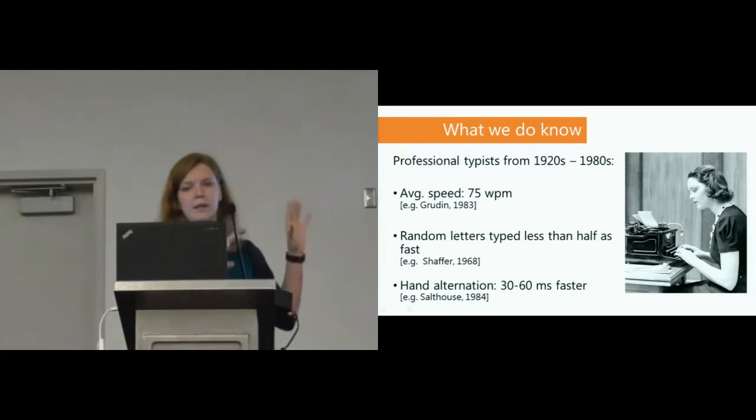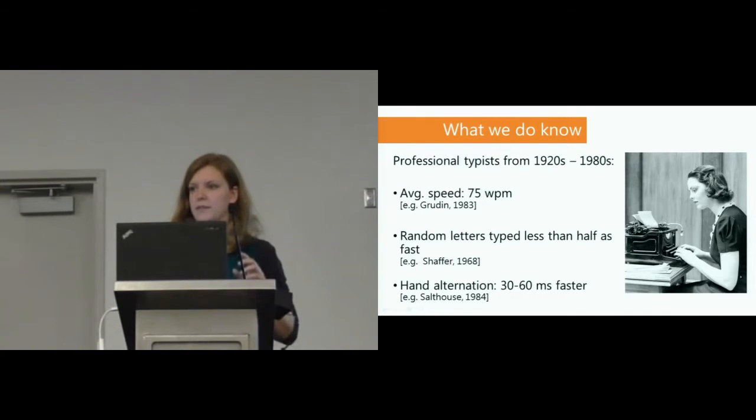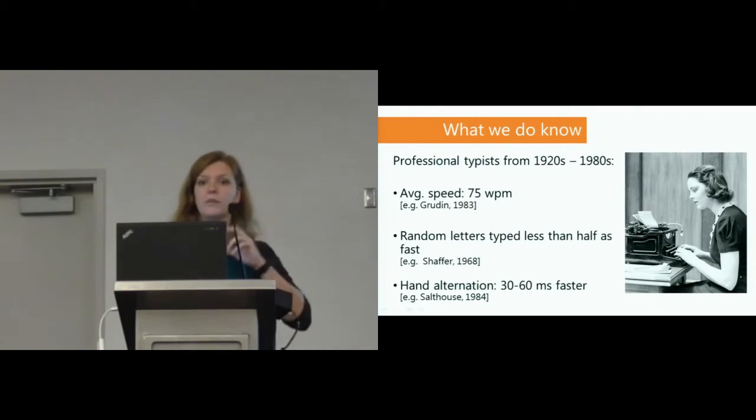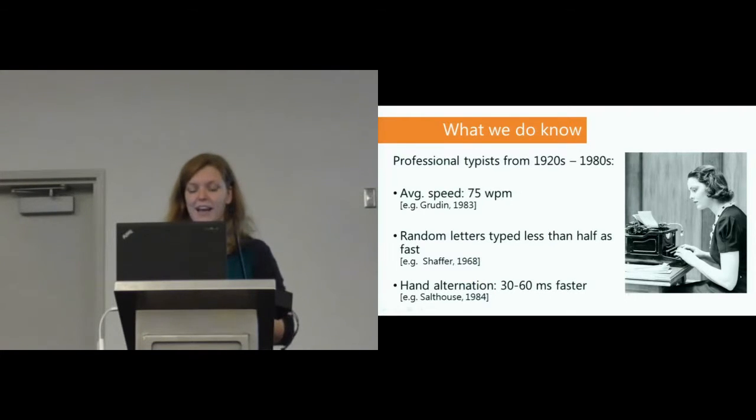Here's a little bit about what we do know about typists, and this research mainly comes from the 1920s to 1980s, and it has been done with professional employed typists that have been taught for years in how to type. At that time, it was mainly done on typewriters or on some modern computer keyboards of that era. We know from that era that average speed was about 75 words per minute, and they had them type random letters as well, and found that it was like half as fast. And they found this actually already in the 1930s.